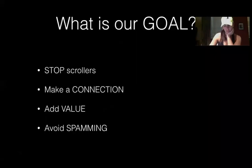Okay. And then the fourth thing is avoid spamming. We want to avoid spamming. We want to avoid being like every other person, right? Or even other companies out there on social media promoting their products. We don't want to be that join me, click here, buy from me, ask me how. We don't want to be that way. This business really thrives on connections, on personal connections that you make with people out there. And so you want to put your personal touch into everything that you do. You want to brand yourself and not the product. So avoid spamming. All right.